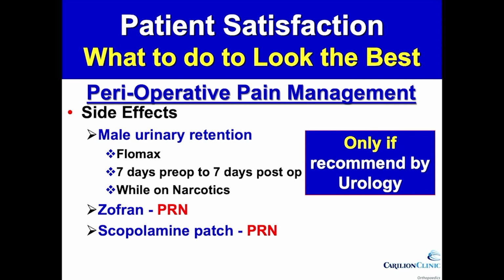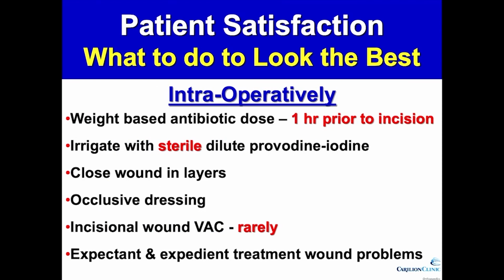We do have the ability to give them Zofran and scopolamine patches. I'd be careful giving the scopolamine patches to patients who are a little bit older. Intraoperatively, consistency matters. We've got to remember the intraoperative antibiotics, 1 hour prior to incision, and it has to be weight-based.